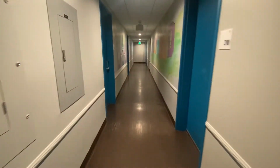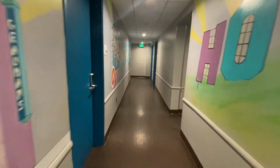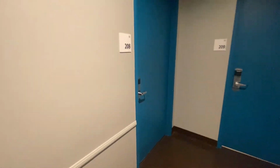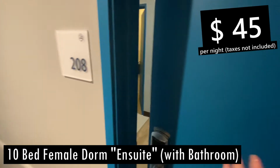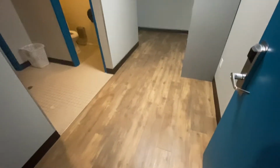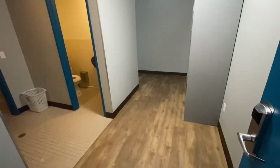Here you can see the lobby, the common area right there. On the other side is the lobby again. Okay, so right now we're outside of the 10 bed only female dorm with a bathroom. So here is where we enter. And this is honestly kind of like a big hallway, I think. So there's some lockers and there's like the bathroom part.